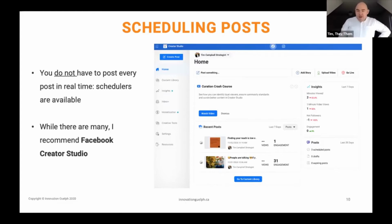But scheduling posts is an option. I want you to look into this tool if this is something you're not already doing or you're thinking about. Great for saving time. Facebook Creator Studio, that's www.facebook.com/creatorstudio.